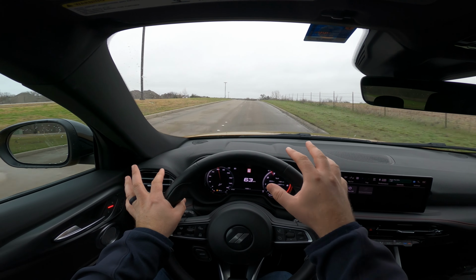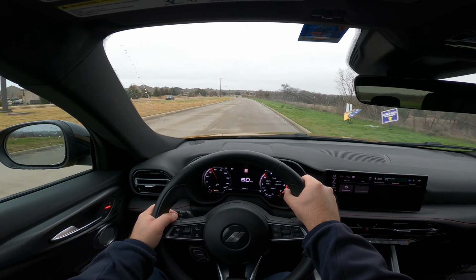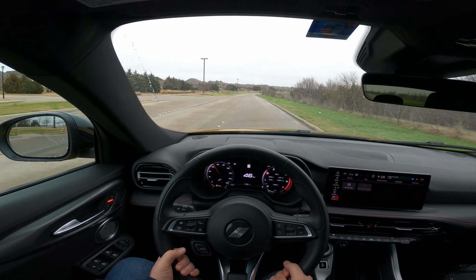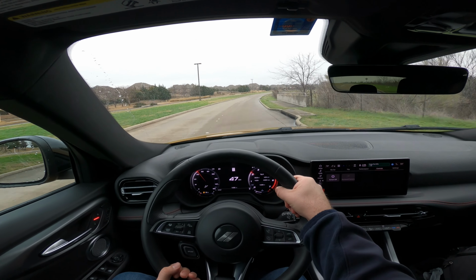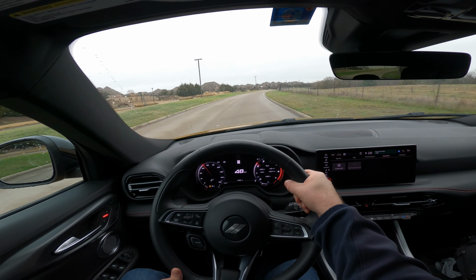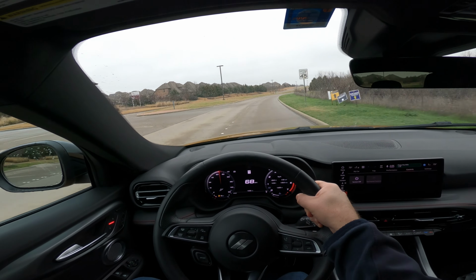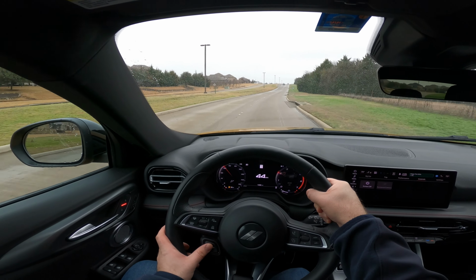As far as its actual handling dynamics, I think it is good. It's been a while since I have been in some of the other compacts that handle well, notably from Mazda. Even Volkswagen actually handles pretty well too. It's good, but I'm not sure if it's as good or better than those, but definitely pretty darn fun. I mean, you keep it in sport mode, and wow, this thing just goes. It's crazy. It is really crazy.